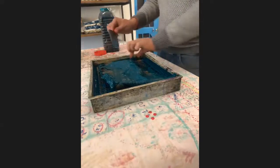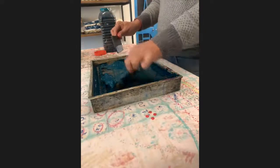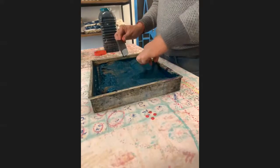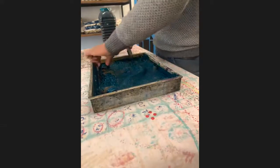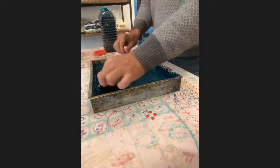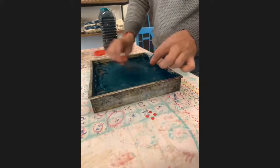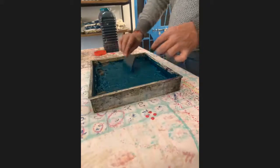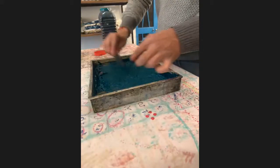What Bagru is famous for is printing with natural colors, and that is a process that takes a lot of time, so we couldn't fit that in 1 hour. So we're going to be printing with these colors today.